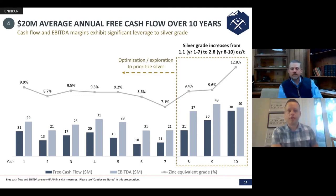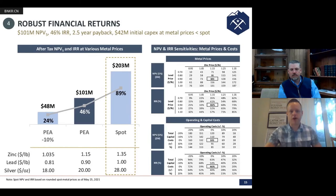And so the plan here, as we continue to invest in silver exploration and optimize the mine plan, is to try to bring some of this uptick in silver grade a bit earlier in the mine plan, so we can not just generate 20 million of free cash flow a year, upwards of 30 to 40, as you see here. And again, it should be noted, as we'll come to in the next slide, which I'll go to now, that these numbers you're seeing here are at metal prices that are significantly below spot levels.